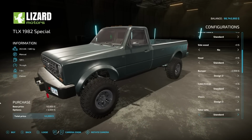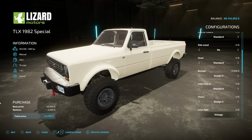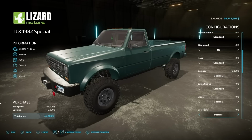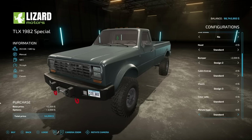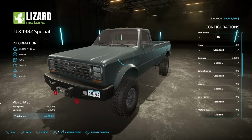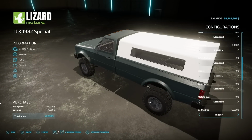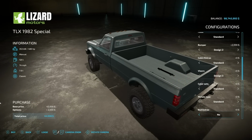Color sets, this is again where we get into those presets. So we have a limited color setup, a vintage color setup, dark, and then we've got a couple different sets for designs. Metal, so with a lot of his other mods, we've got different types for metal. So here we have the same thing as well. So a lot of different setups for metals. Bed extras, we have nothing. You could do roll bar, you could do a topper on there, or nada.